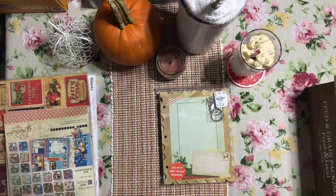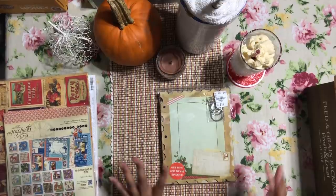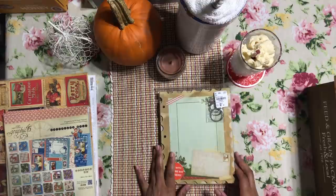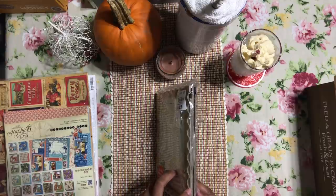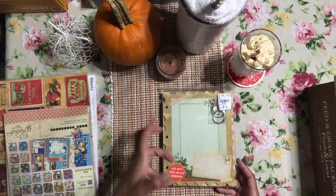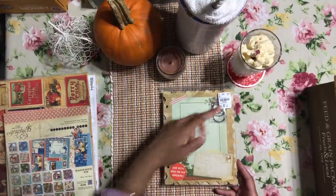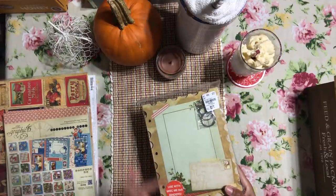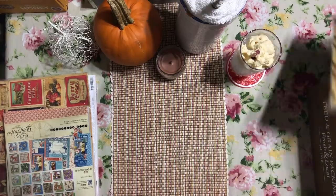Okay, so I want to show you what I got. I want to make this video very, very quick. So the first thing I'm going to show you is this mini album that I got. It's Christmas related. I really love this album because the card is really hard, like a very hard chipboard. It has 1, 2, 3, 4, 5, 6 chipboard covers, and I loved it. I thought it would be perfect for a Christmas album, so I grabbed it. It was only $3. I mean, that's crazy. They also had other ones that were not Christmas related, so I didn't grab them, but I'm happy that I found this one.